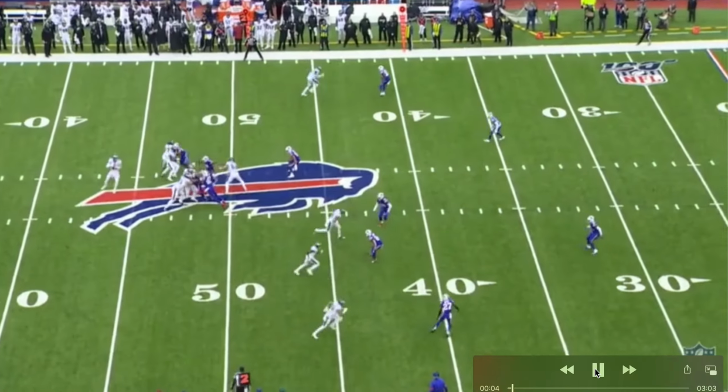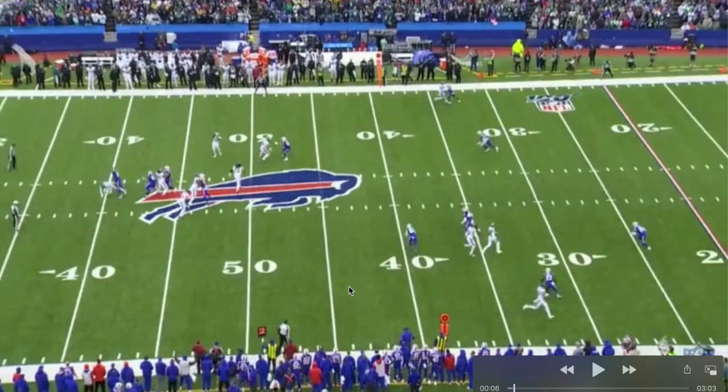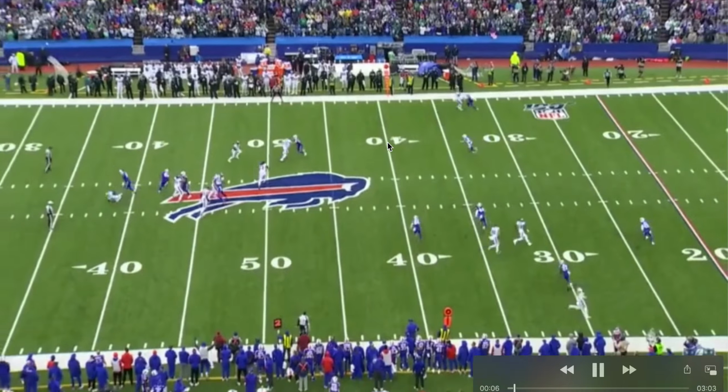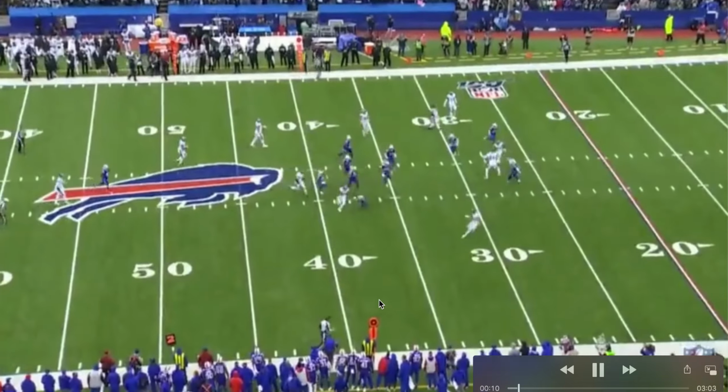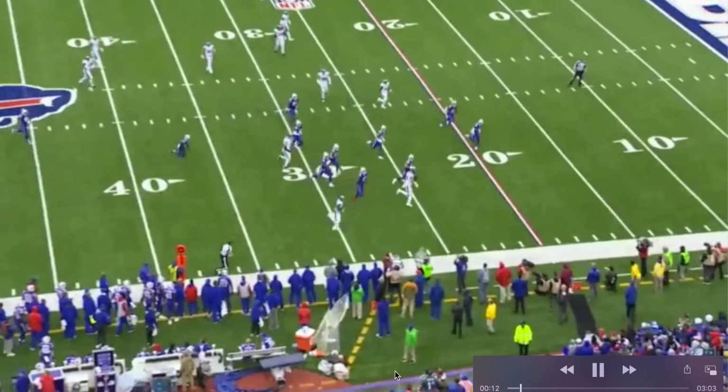So the ball's snapped, everyone's clearing out. Jason Kelce, boom. Jason Kelce is going to set the block here. And look at all this empty space with no defenders. Isaac Seumalo is going to come up, and he's going to end up making a play here. And you see Sanders with great vision. Now he's going to cut across the field.